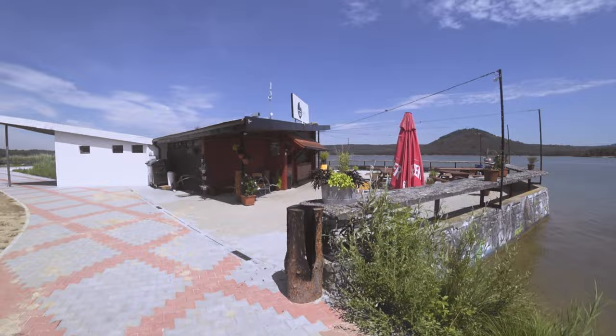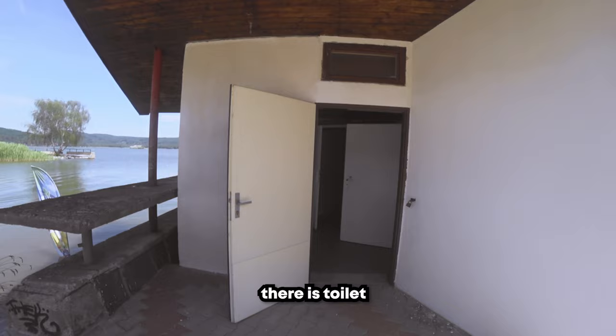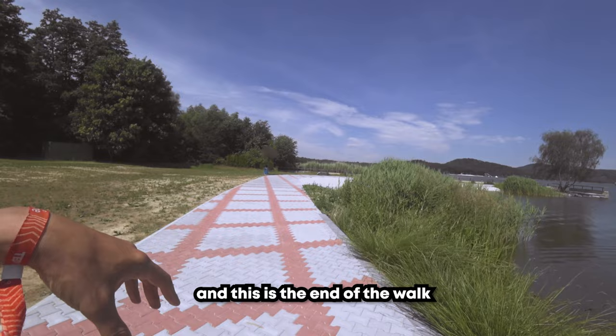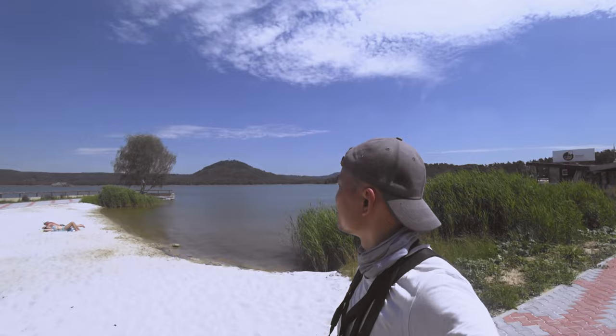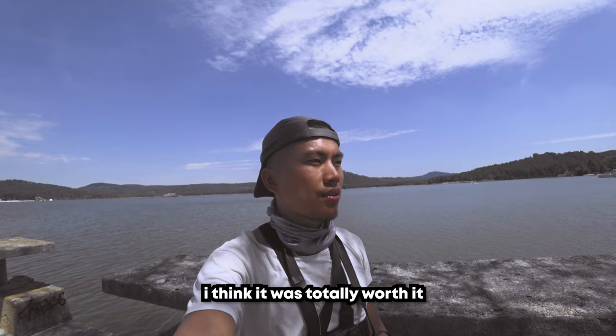This is closed and okay, there's a toilet. And this is the end of the walk. Wow. It's so peaceful here. Okay, I think it was totally worth it. Wow.